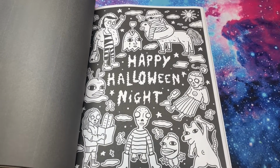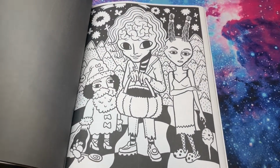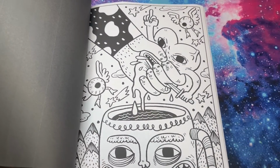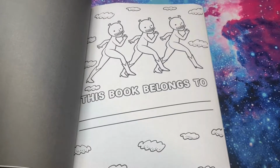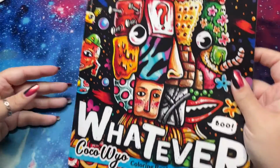Interesting. This might just be a Halloween book. I'm going to have to tell her about that because we were talking about it. So yeah, some of them are gross. You could definitely degrossify them or probably make them even more gross. I don't know. But it just seemed like fun and funky and different. So that's, yeah. Like, what are those guys? I don't know. So that's Whatever by Coco Wyo.